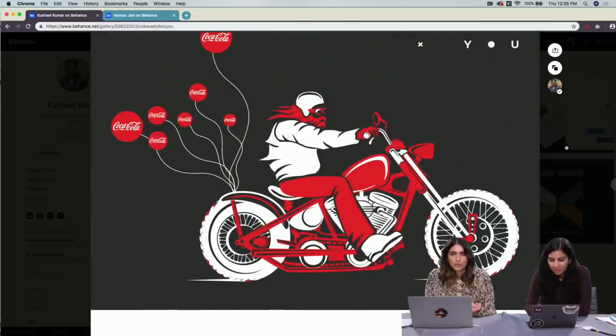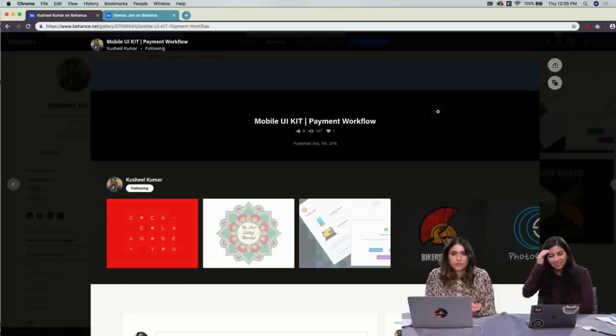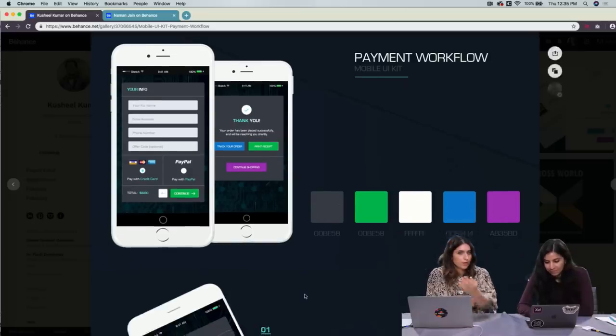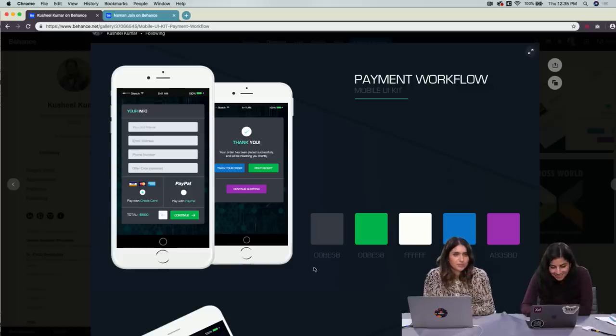Cool. Let's try another project. I'll let you choose the next one. Okay. I'm intrigued by this one because of the iPhone mock-up. So it's a payment workflow mobile UI kit. The color palette is nice. See, another dark background. Look at that. Looks nice.